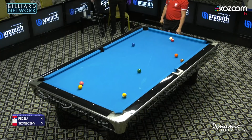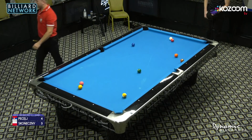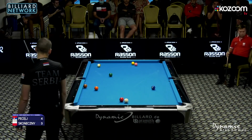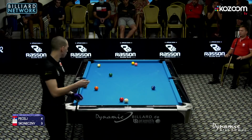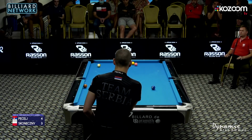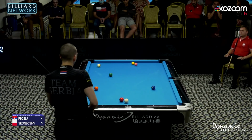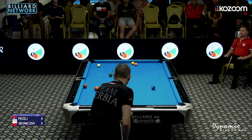And see, he should have played to go behind the 2 with speed. That way he might not have left him a shot, and the 1 wouldn't have moved as much. He moved the 1 ball too much on that shot. Of course, I could screw it up too, and it's easy for me to sit here and say that. And I still don't know if I'm any good at this. So you can say what you want, criticize me, but I'm never going to say I'm any good at this.